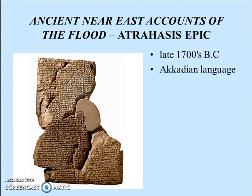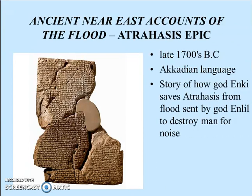You have the Atrahasis epic, which relates to the flood story, written in the 1700s BC in the Akkadian language. It shows the story of how the god Enki saved Atrahasis from the flood that had been sent by the god Enlil, Lord Wind, to destroy mankind, because mankind was just so noisy. And it reminds you of Noah's flood, how God was going to destroy mankind because of sin. But Enki told him to build a boat to save his life. And the story's just getting interesting when the text breaks off, but it is very similar to the Noah and the flood story.